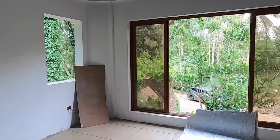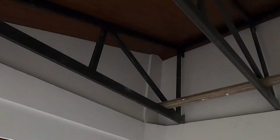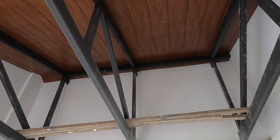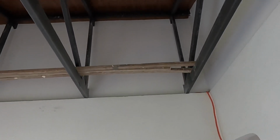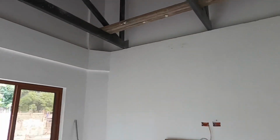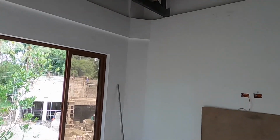This is probably my favorite room in the house, because I love the windows. And the ceilings up here, obviously they're dirty right now from all the tile dust, but they're going to get trimmed out, cleaned up, and everything's going to have a nice finished look to it, which is going to be cool. It'll give you a nice homey feeling.